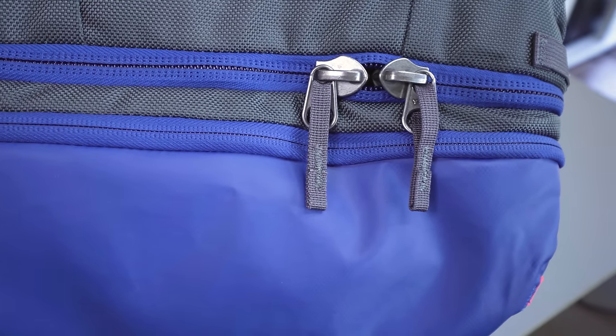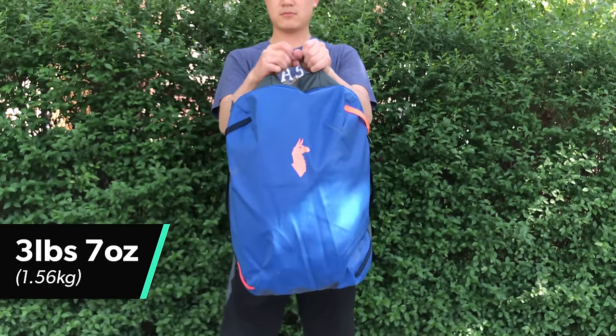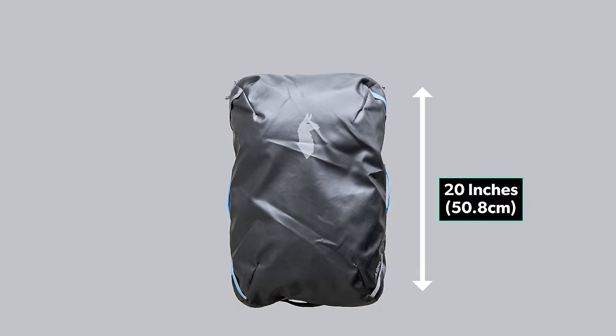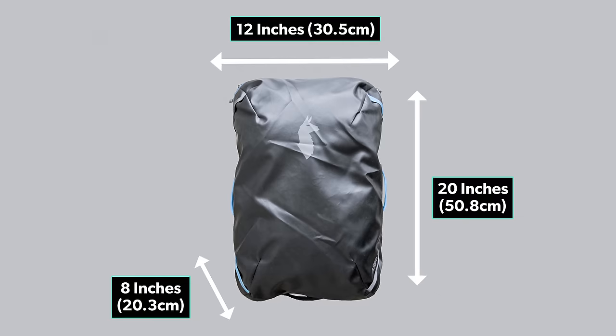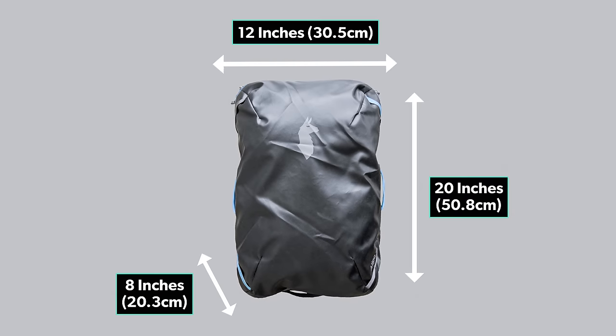So all the materials they've used on this pack are of pretty high quality, but that does come at a weight expense. So we're looking at 3 pounds and 7 ounces just for the Allpa itself when it's empty. The pack comes in at 20 by 12 by 8 inches, which is gonna be compatible with most airlines as far as carry-on specifications goes. And with that space, the Allpa offers 35 liters of space neatly organized inside, which we're gonna get into coming up.